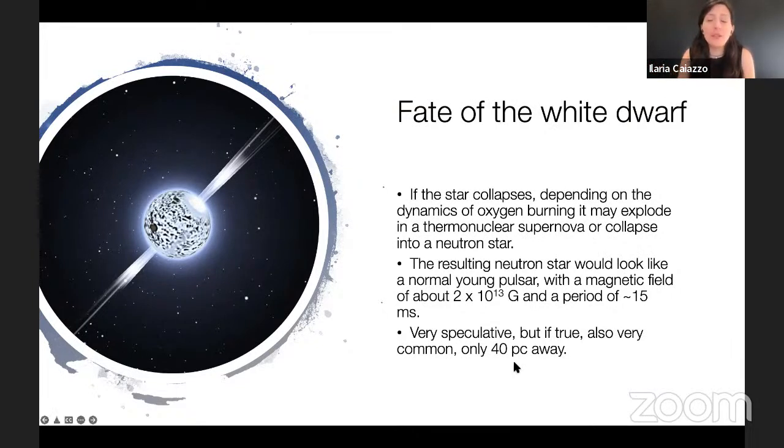But if it does collapse, this white dwarf is only 40 parsecs away, so it's extremely close, which means this would be a common way to create a type 1a supernova or a neutron star. We are talking about probably 10% or 20% of the total population, a big fraction, which I would have to compare. I remember doing some rough calculations, and that was what I found. But I didn't want to get too much into it, because I think it's very speculative. I'm not saying that there's a lot of type 1a coming out of these. It's just a possibility.